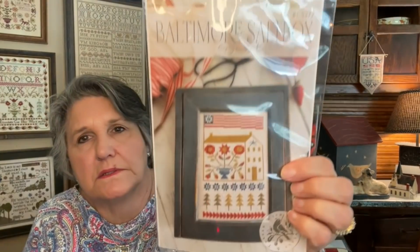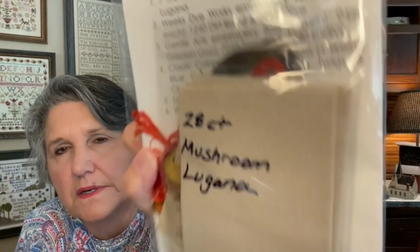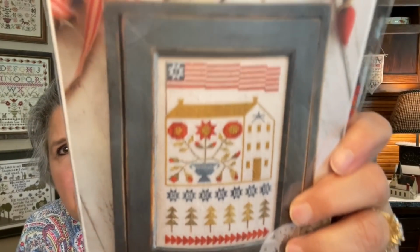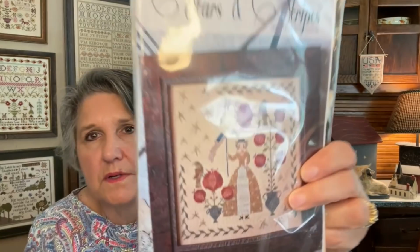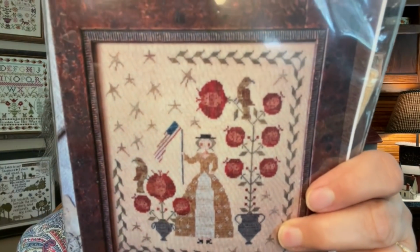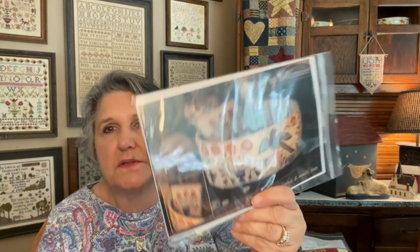Baltimore Salt Box. This is one that's over one. I don't know. We'll see about that. I love the box, but it would be just as cute on like 40 count over two. Stars and Stripes. I've had this one kitted forever. Stars and Stripes Forever. I think she's adorable. Brenda Gervais, With Thy Needle and Thread. I'm filling a whole basket here. This one, Summer in Baltimore.